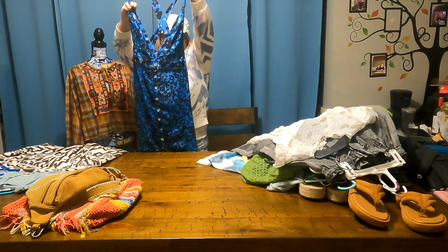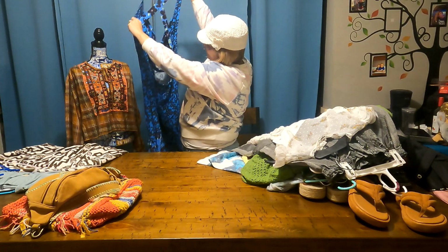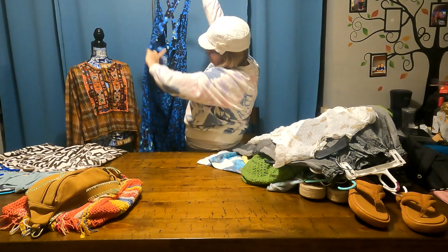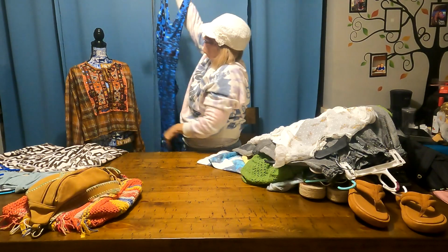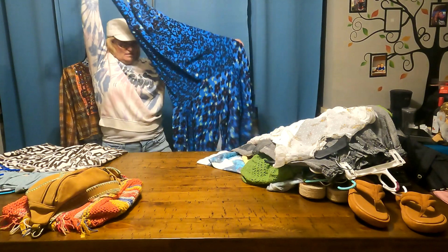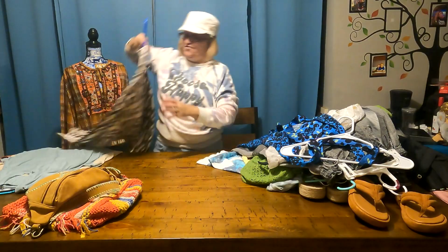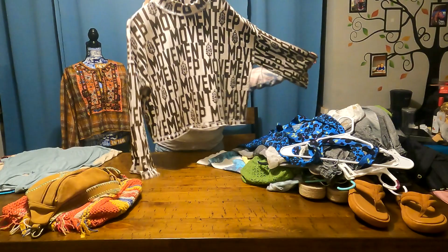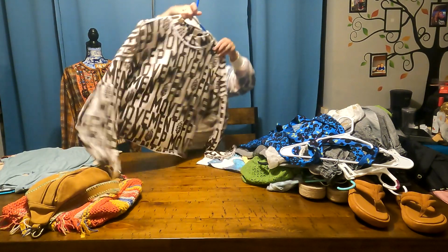Crisscrosses in the back. And then once again, their dresses always have something really cool going on in the back. So you have these two pieces here and it's open in the back. And this is a maxi dress. Beautiful. This is a Free Movement by Free People. Cropped sweatshirt. This is a medium.